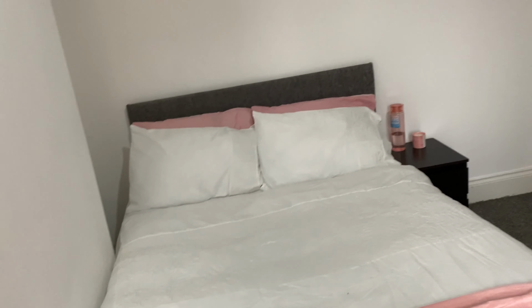Now back down to my favorite side of my room, which is my bed, guys. So this is my bed.